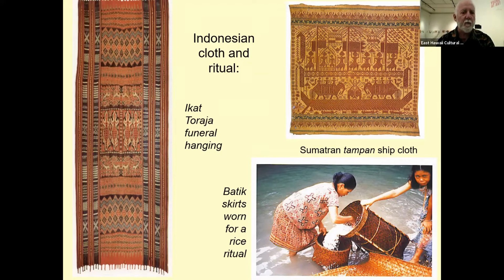Very often for ritual, you have to wear a certain kind of cloth. Of course, we're familiar with that. Think of a wedding dress, think of a tuxedo. But indeed, with the different rituals, say down there in Bali, if there's a rice ritual, you wear specific kinds of cloth as you perform the ritual, because that's the way it's done.